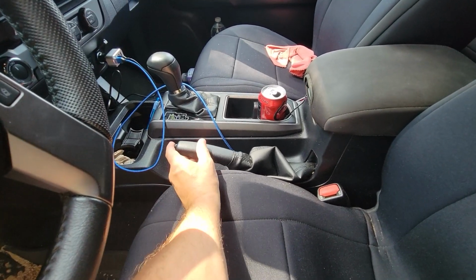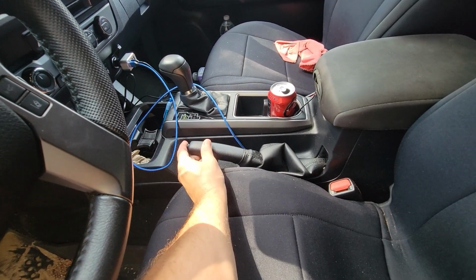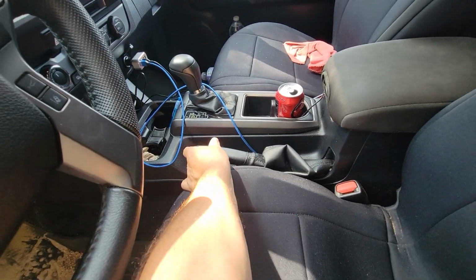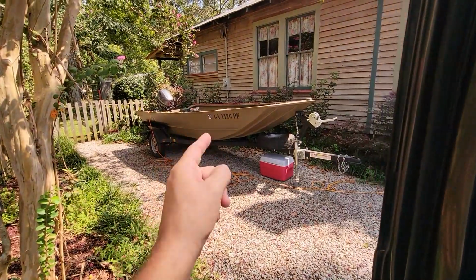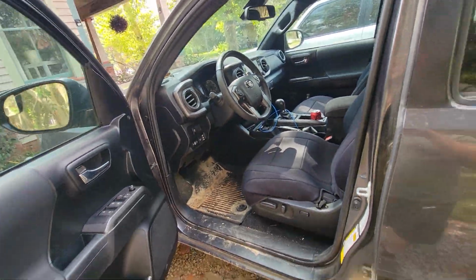God, I wish they would just bring these back and keep them. They all went electronic now, but I love this for backing my boat up and down and pulling it out, and also playing in the woods. If I want to slide a corner, you yank that and it slides the corners real easy. But putting my boat in and out of the water as much as we do, that is a gold mine on the ramps. I absolutely love that.